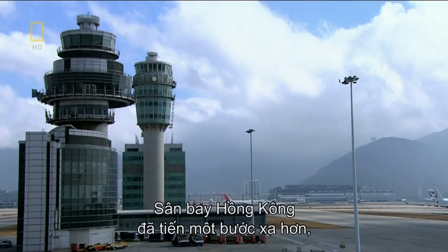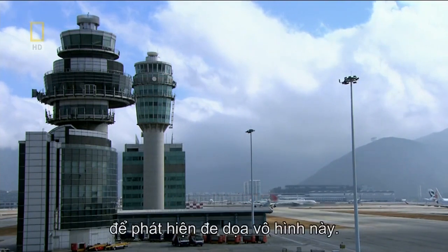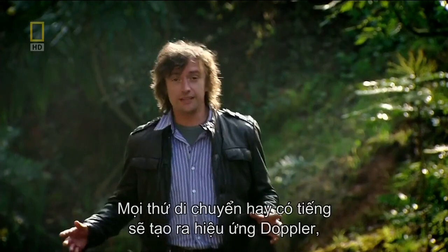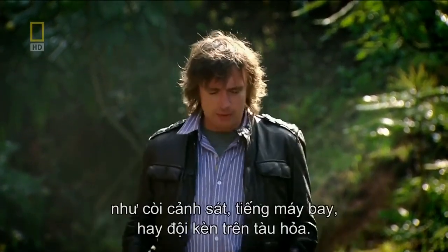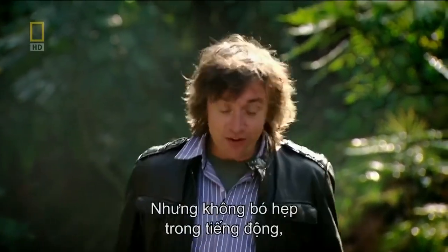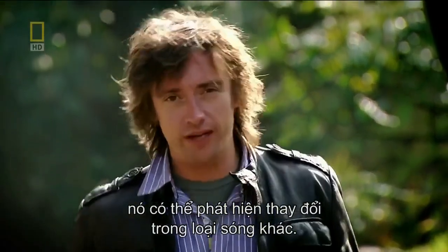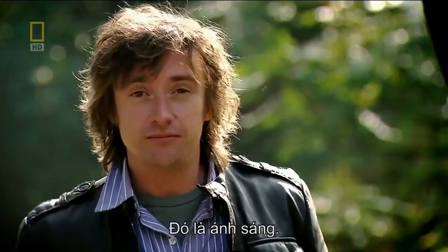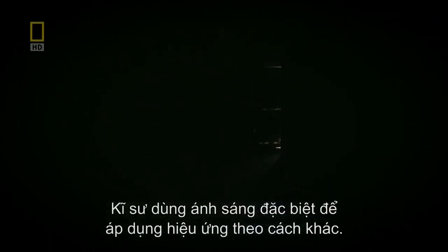So Hong Kong International Airport went a stage further and pioneered a new way of using Doppler shift to detect the invisible threat. Anything that moves and makes a noise can produce the Doppler shift. That's why you can hear it in police sirens, aeroplanes, or a band on a train. But it's not limited just to noise. You can also detect the shift in another waveform. Light. And a special kind of light is the key to Hong Kong's other use of Doppler.